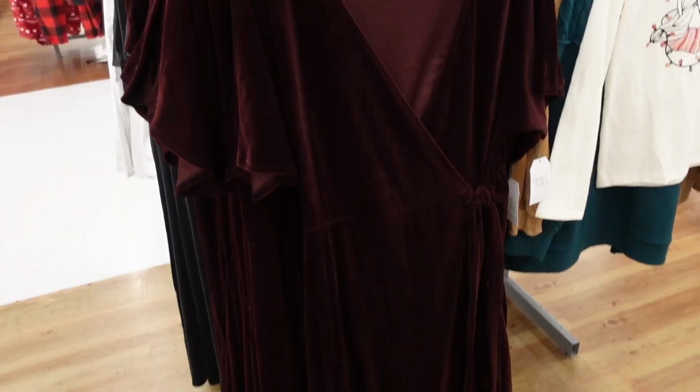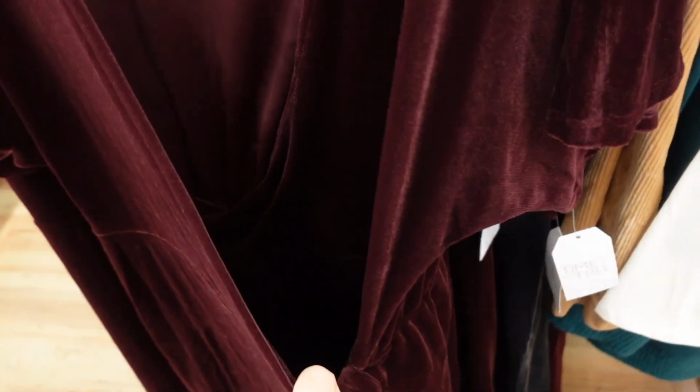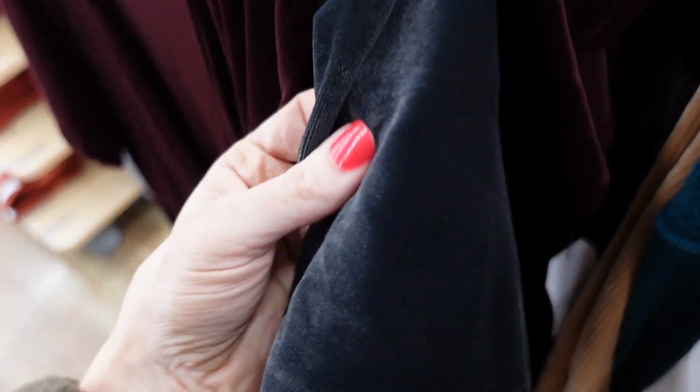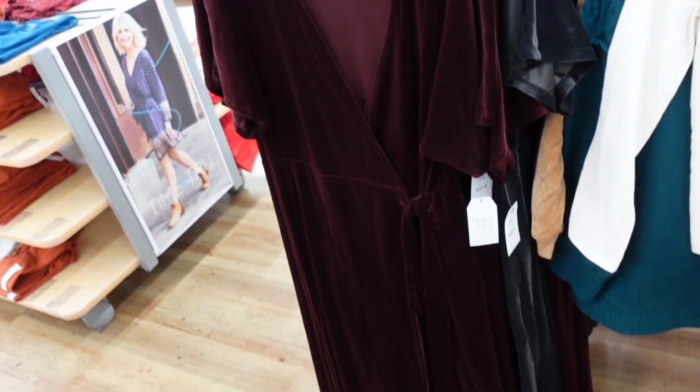These are $19.98. New velvet wrap dress from Time and True. So this one has the true wrap on the outside. It's sewn on the inside. Has the flutter sleeve, nice and flowy to midi length with the elastic going through the back. Comes in this dark burgundy, also in the gray, and they're going to be $16.98.